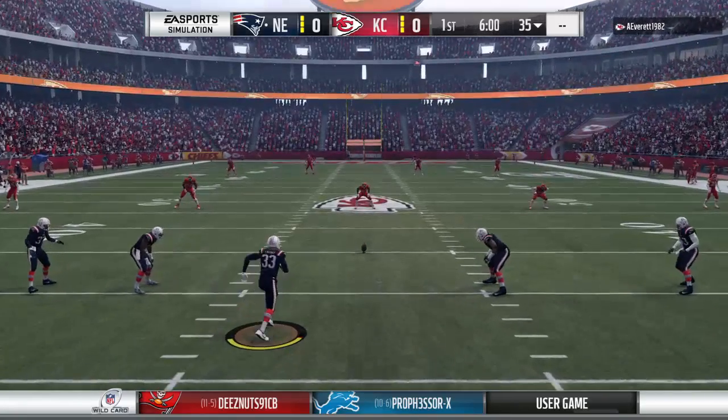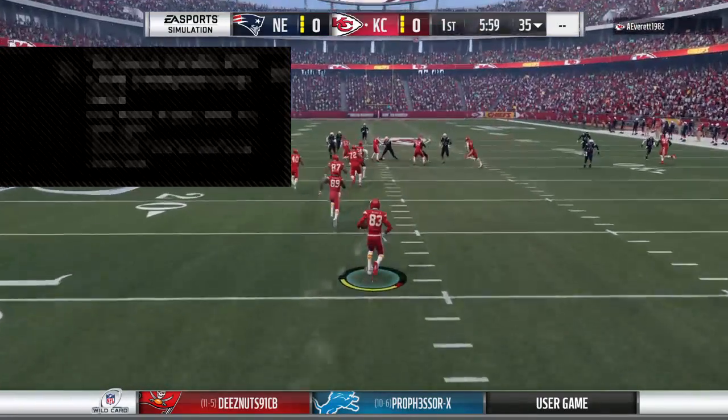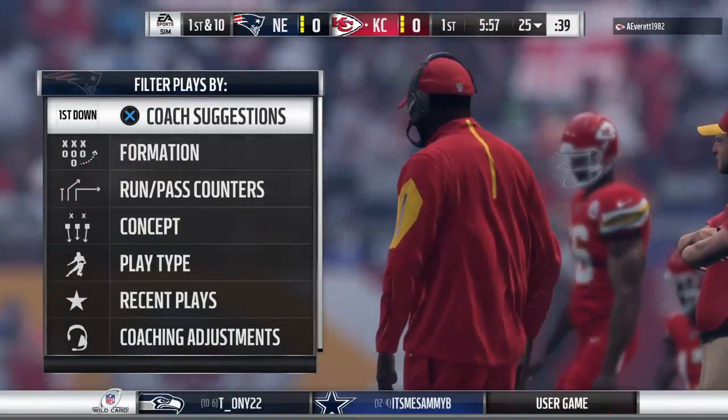Patriots and the Kansas. The battle for the Lamar Hunt Trophy begins as we're underway in this AFC wildcard game. This one fielded at the 5. And not a bad return here. He gets it out to the 25-yard line.